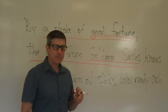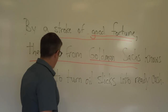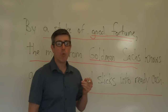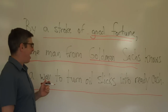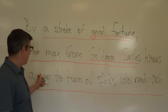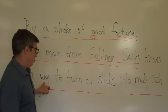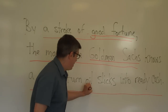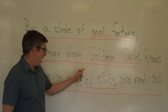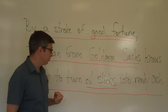Our next nominal phrase is the direct object of knows, and it is a way to turn oil slicks into ready cash. Knows what? He knows a way to turn oil slicks into ready cash. And the head of this noun phrase is way. That's what it all boils down to. Everything else in this noun phrase modifies way. Okay, here is our next nominal phrase, oil slicks. And this is functioning as the direct object of this infinitive phrase. To turn what? Oil slicks.